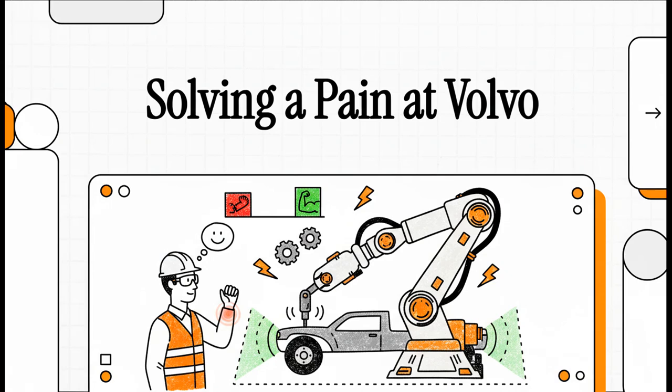When you think about robots in factories, the first thing that probably comes to mind is, well, replacing people, right? But what if automation could be something different? What if it wasn't about replacing workers, but about helping them? That's exactly what we're going to dive into today.